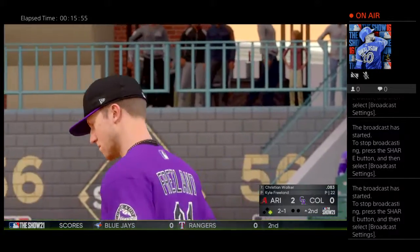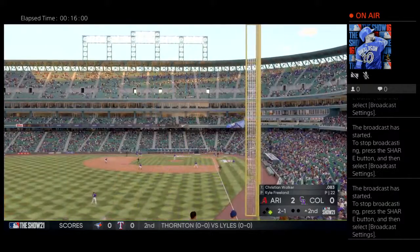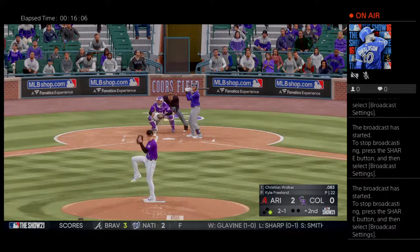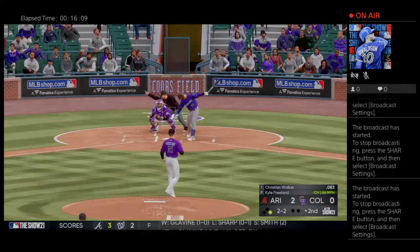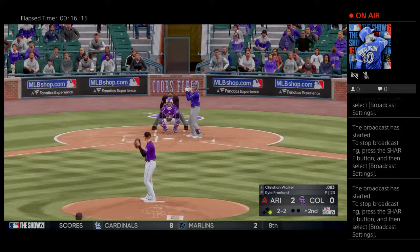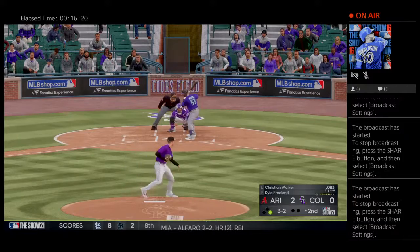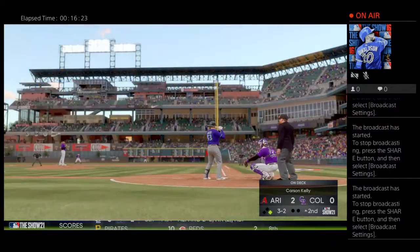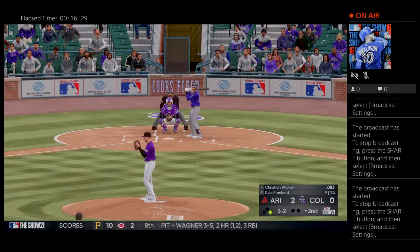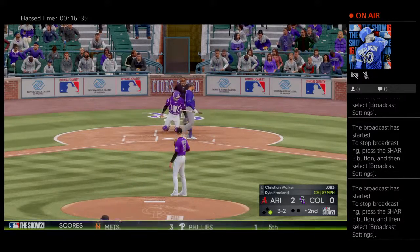2-1. He might still be thrown off from that first inning, guys. He got knocked around pretty good, and that can be hard to recover from mentally sometimes. The 2-1. Waves and misses for strike number 2. Won't commit on the slider. Good patience, and it's full 3-2. Good battle. Count remains full.